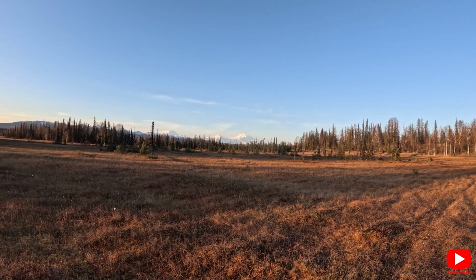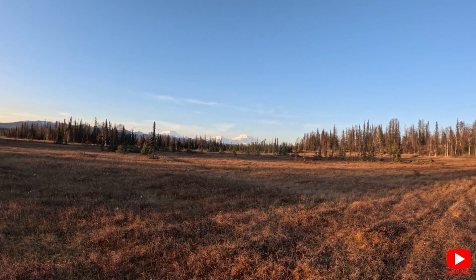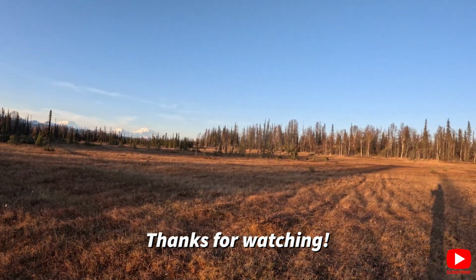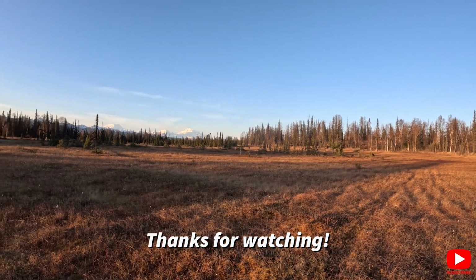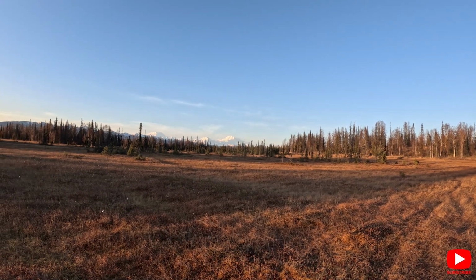Wow, look at that majestic mountain. This is why I love this area. My cabin's just right up there in the woods, a couple hundred yards away from this view. Amazing.